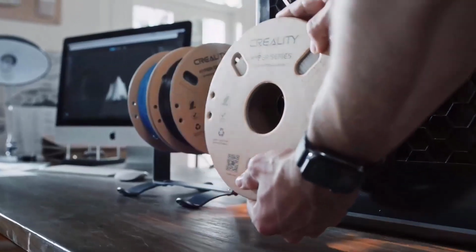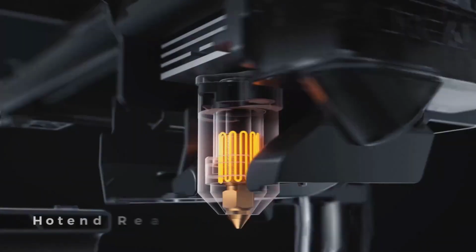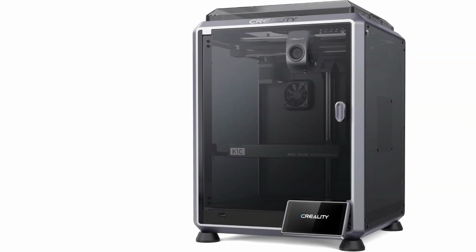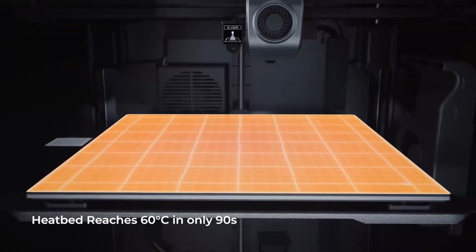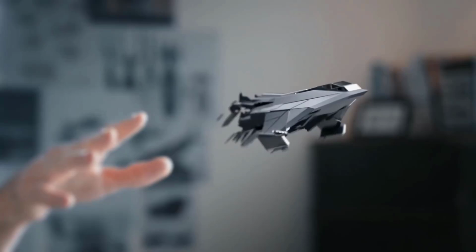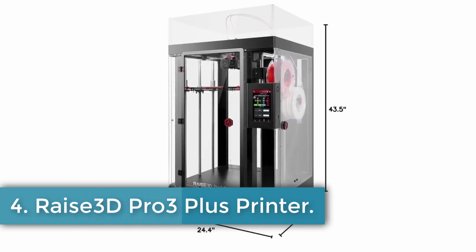It boasts fully automatic leveling for added convenience, along with a dual-gear direct extruder that enhances printing precision and material handling. The K1C also supports a larger printing capacity of 220 by 220 by 250 millimeters, enabling users to create more extensive projects straight out of the box, making it a versatile tool for a wide range of 3D printing applications. Number 4. Raise 3D Pro 3 Plus Printer.